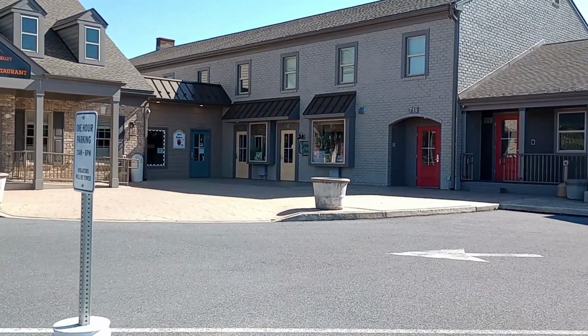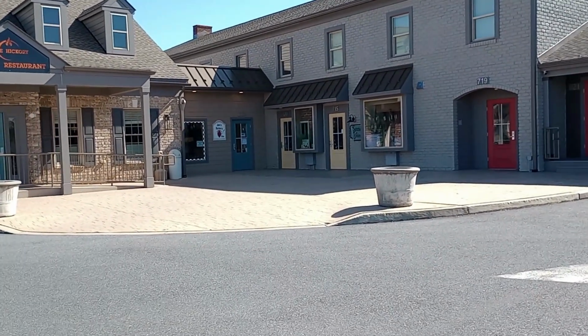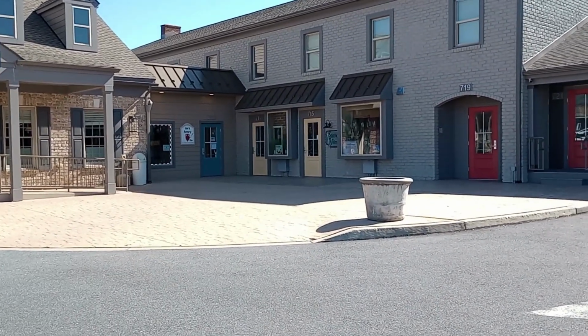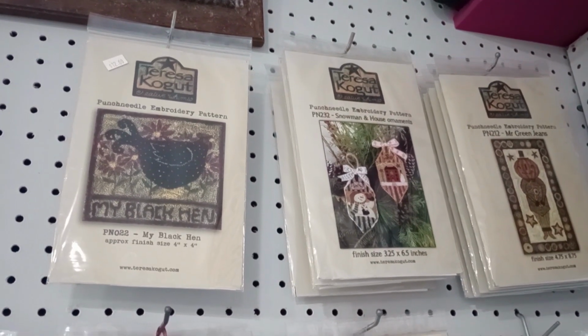Hey everyone, I am in Lancaster, Pennsylvania at Stitches Unlimited, and I'm going to go in and see if she'll let me film a little bit to show you. So here she has some punch needle patterns.